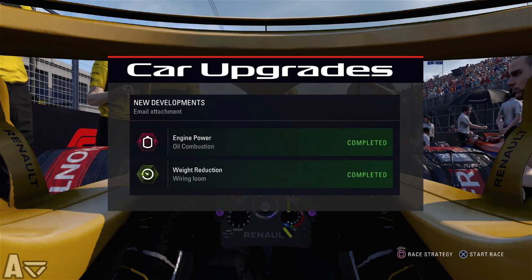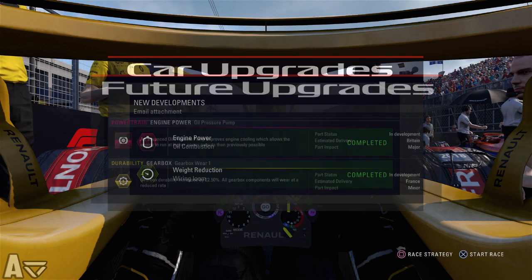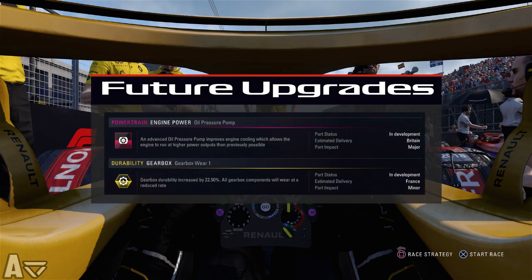So upgrades in a couple of areas, and we've also got a future upgrade, and it is a major upgrade in the powertrain department. So that'll be good. We should be pretty much on a par with the Ferrari engines come the British Grand Prix, as you can see, which is when that one will be with us. And we've also got a durability upgrade that will be with us for the French Grand Prix next time out.